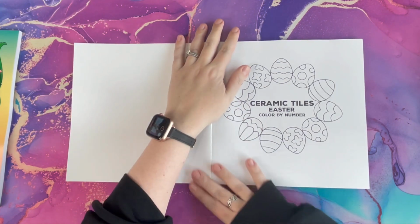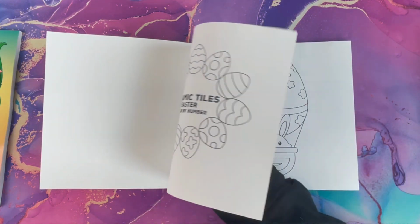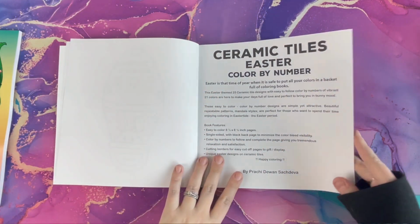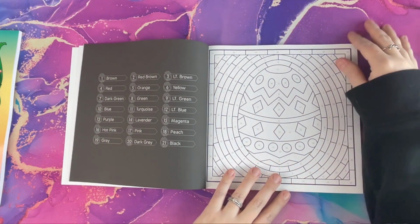These books, oh my gosh, I feel like there's a few of these books in this pile that are just auto buys for many people. So this is going to be a dangerous month since there's so much coming out with Easter and spring right around the corner. It looks like it's going to be, again, 25 images, which is pretty standard for the Sachdevas. Oh, this is cute.